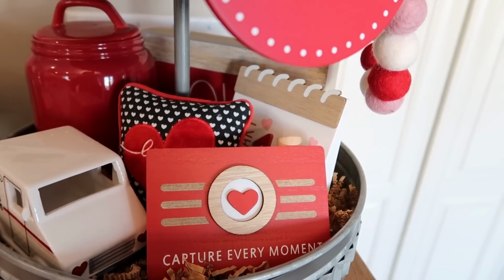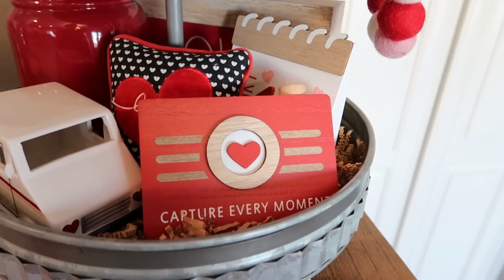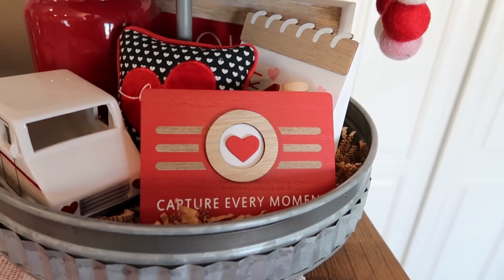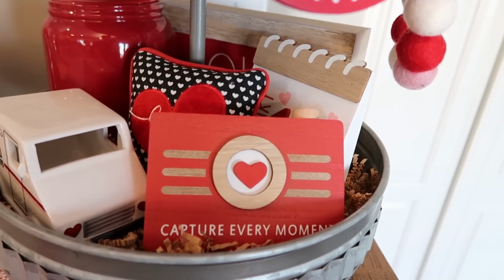You know, cameras have always followed me everywhere. I always have one on me. I'm always taking pictures, and this one says capture every moment. I just thought these were so cute. This one I also picked up at Hobby Lobby.